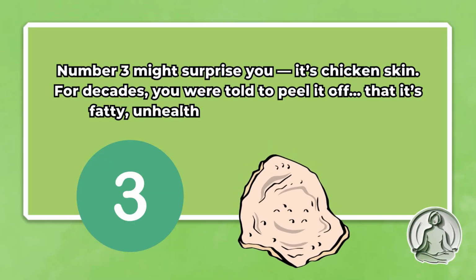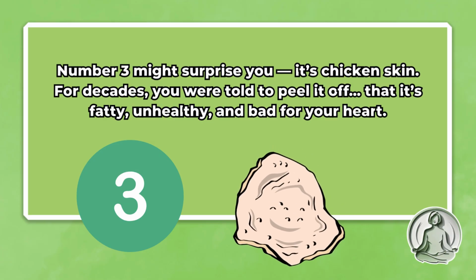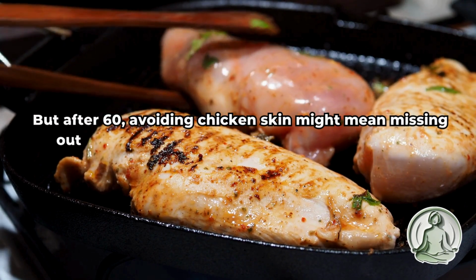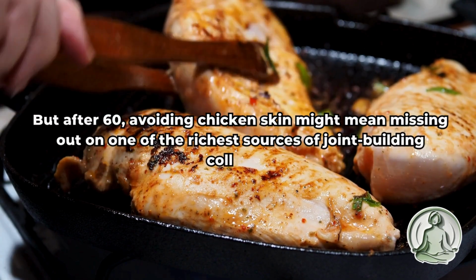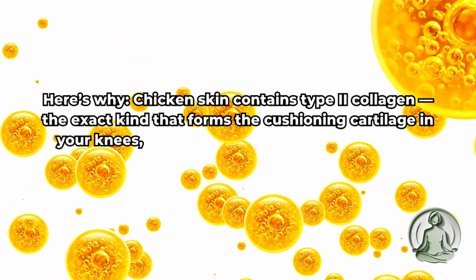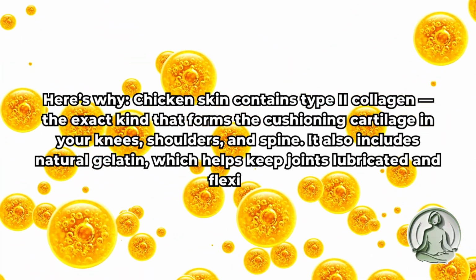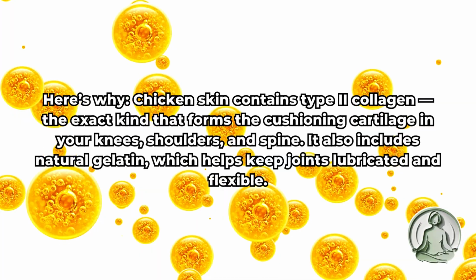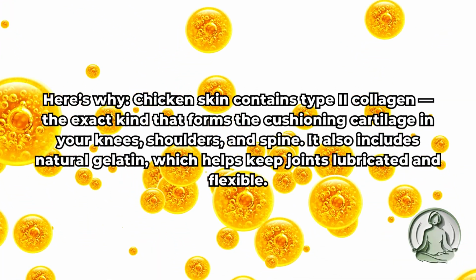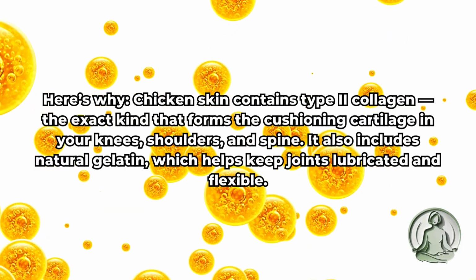For decades you were told to peel it off, that it's fatty, unhealthy, and bad for your heart. But after 60, avoiding chicken skin might mean missing out on one of the richest sources of joint-building collagen. Here's why: chicken skin contains type 2 collagen, the exact kind that forms the cushioning cartilage in your knees, shoulders, and spine. It also includes natural gelatin, which helps keep joints lubricated and flexible.